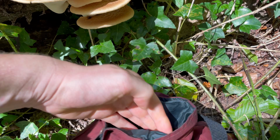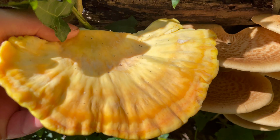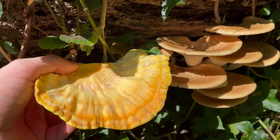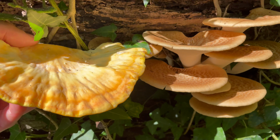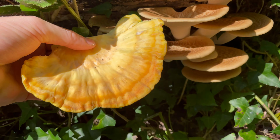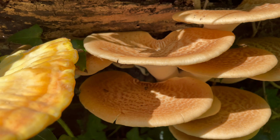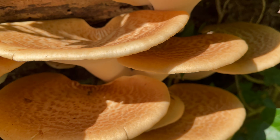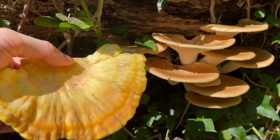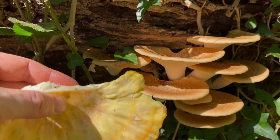In fact, I've got some here. So you'll see chicken of the woods hasn't got the pheasant's feather sort of pattern on the top, and it's a much more sulphurous yellow, especially on the pores and at the edge of the cap, whereas pheasant's back or Dryad saddle was kind of a lighter margin. These are sulphurous yellow. And they're both edible anyway, so it's not a big problem if you get them confused.